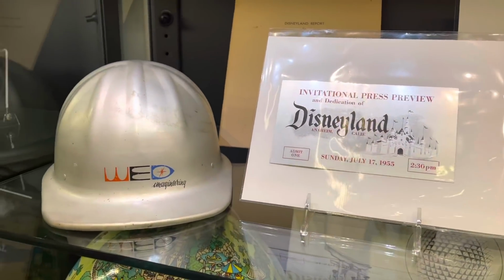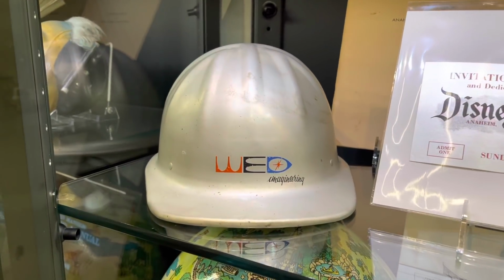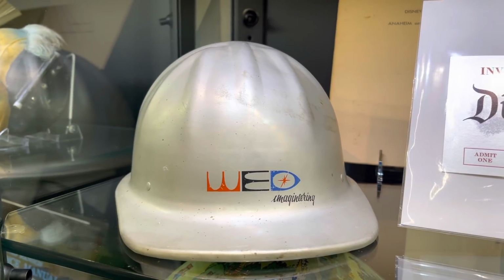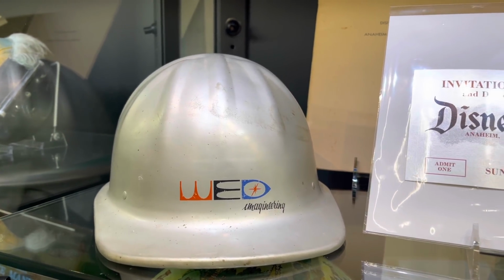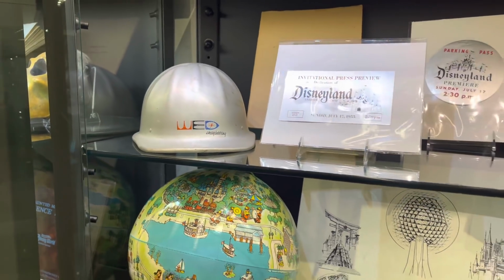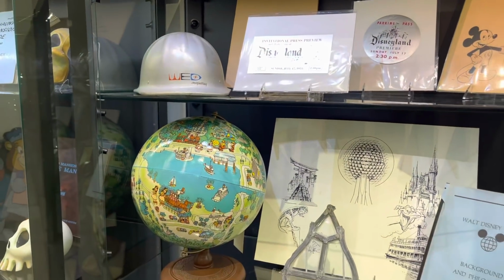Also, this is a really cool, very old, WED Imagineering construction hard hat. And if you ever see those old Disneyland construction photos, you've undoubtedly seen one of your favorite Imagineers from the past wearing one of those. It's so cool to see that in person.